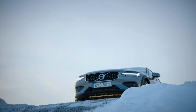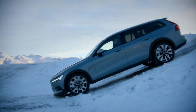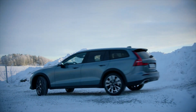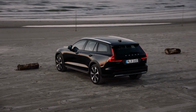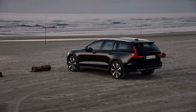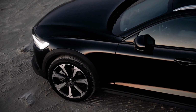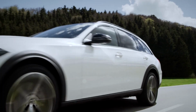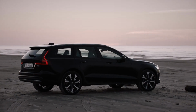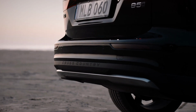It doesn't pack the power of the Merc, but its suspension is even taller, providing a cushiony, smooth ride. The V60 has been around for a while now though, and as a result the interior isn't quite a match for the up-to-date Mercedes. The Merc then clearly isn't to British taste. If you do fancy an off-road estate though, the Volvo is an easy car to recommend.